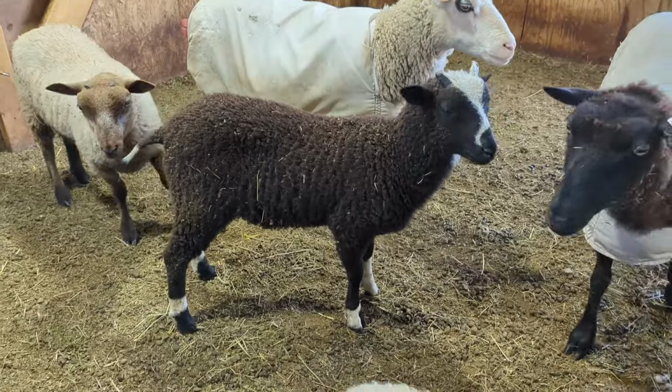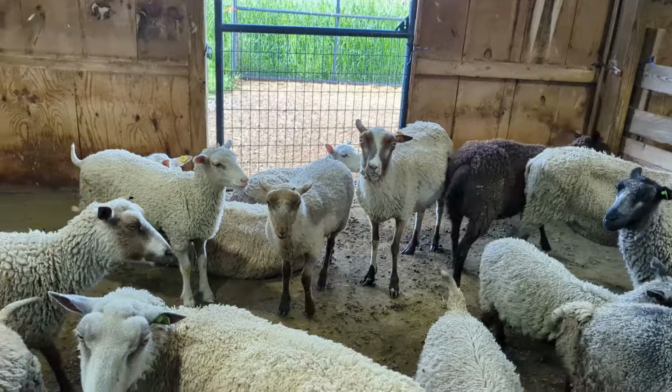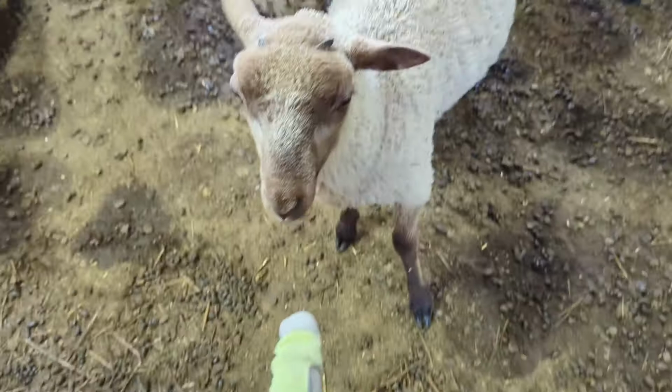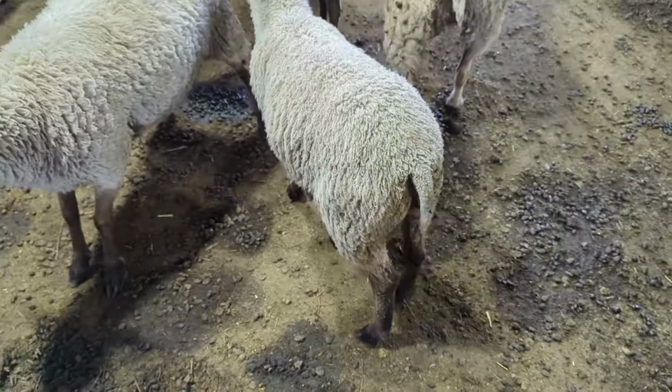So I am overwintering Paulina's ram lamb. Quite certain about that. So that means I might as well overwinter other ram lambs. So this guy could be one of those, but we'll just have to see. A lot more data collection and time has to go by before that.